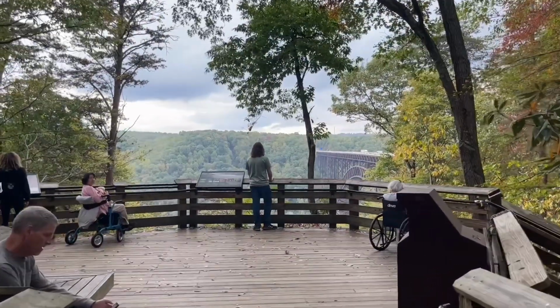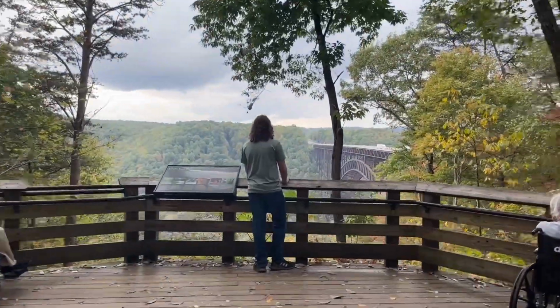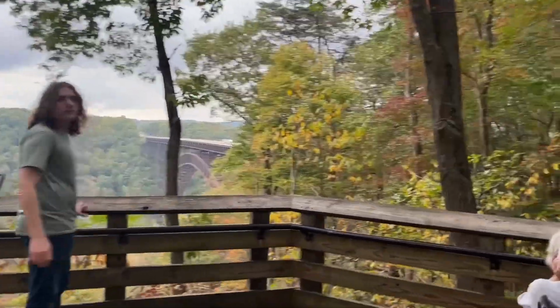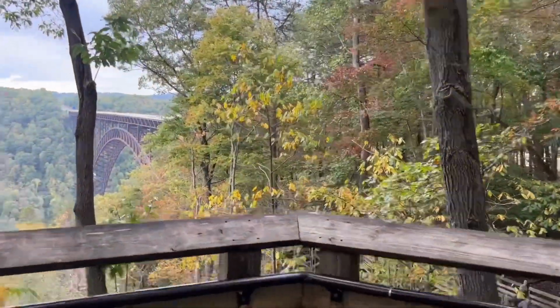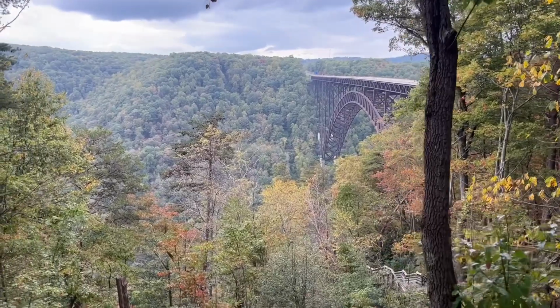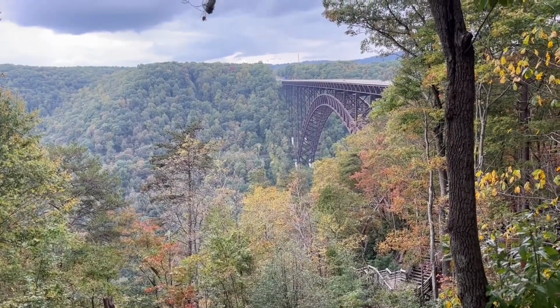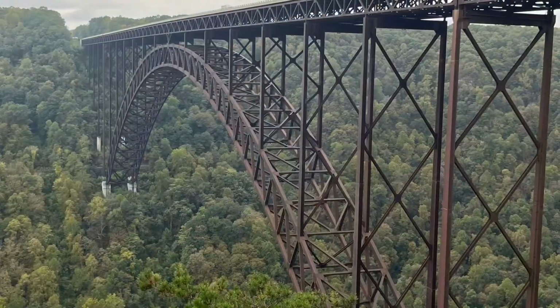Ooh, happy. The view of the bridge was breathtaking, and I can only imagine how amazing it must look from down below. There is a scenic drive that you can take that'll take you down to the river level where you can see the bridge from below. If you have the time, I highly recommend doing that, as we did not do that this trip, but hopefully we will do that in the future.